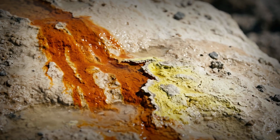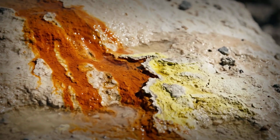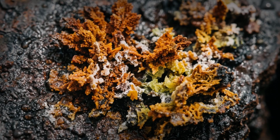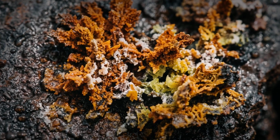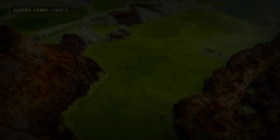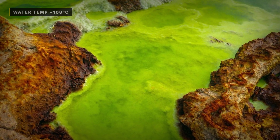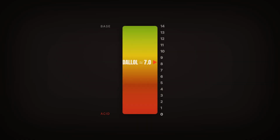A great deal of that color is actually driven by iron, oxidizing the instant the iron-rich brine meets the oxygen in the air. In other words, a lot of what you are looking at is essentially rust, painting itself across the landscape in real time. The water feeding these pools sits at around 108 degrees Celsius, and it is fiercely acidic. The pH scale you might remember from school runs from 0 up to 14, with the strongest acid sitting near the bottom. The water at Dallol measures below even that, around negative 1.7.